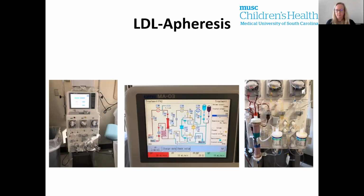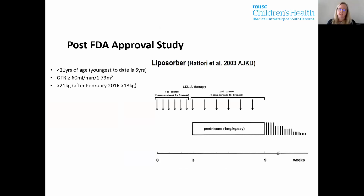So the thought process behind it is the hyperlipidemia. You remember I was talking about the chicken and the egg earlier with the proteinuria. Well, the same thing can go with the hyperlipidemia also. We know that some drugs that are protein bound, their effectiveness is significantly reduced when someone has high lipids. And so if you can get the lipids down, you can see some of these drugs work better. And so this is the thought process behind that.